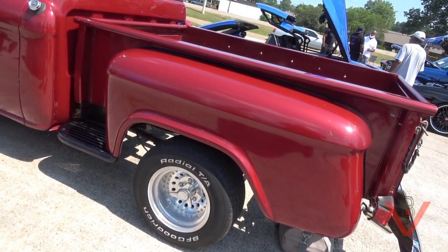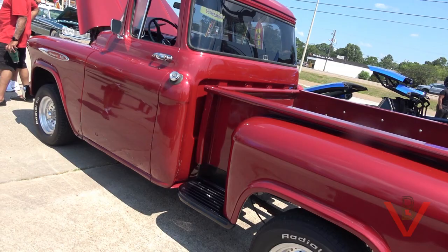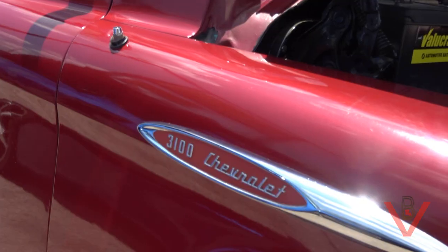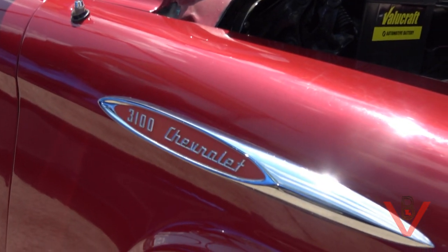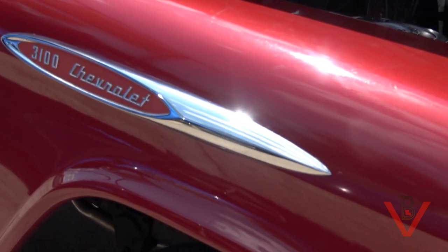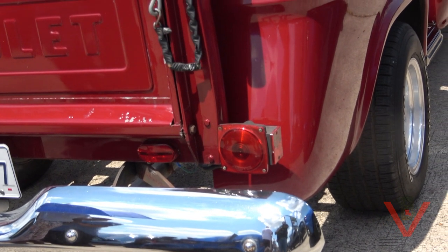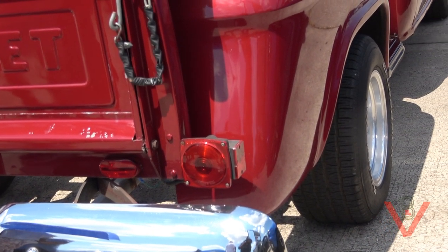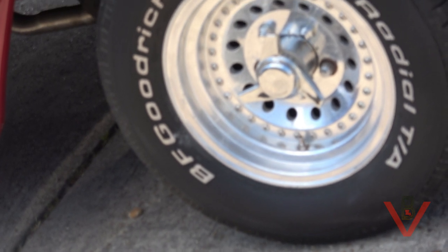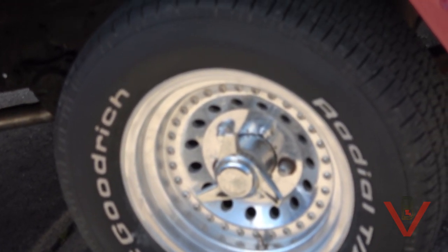I left it all stock, just like it was when it came from the factory. The only thing that I had to change, and I didn't want to do that, but I had to, was the motor. It had the original motor in, but that one went kaput, so I upgraded the motor. But everything else is all stock. I still got to put the floor in. It had the old floor in there, but it was all rotten, so I tore it out. Now I'm going back with the new floor.